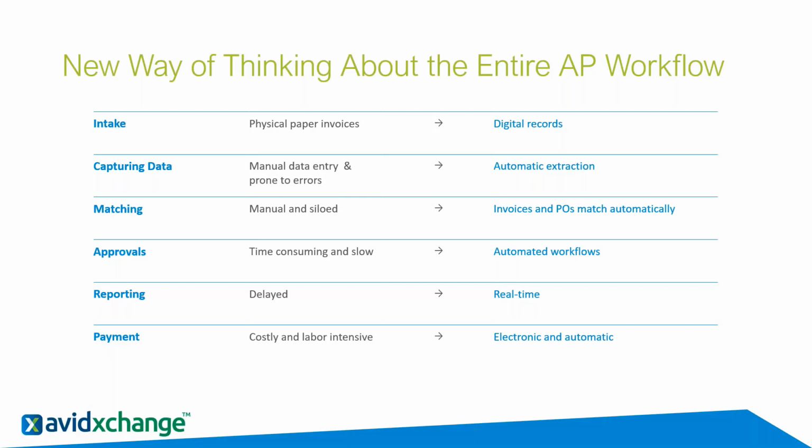The reporting process. How quickly can we get information to people so that they're able to see it and be able to report on it? And also the payment process. Instead of being costly and labor intensive, we try to make it electronic and automatic.